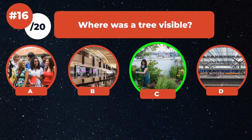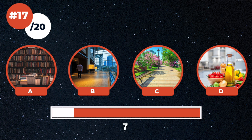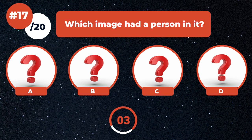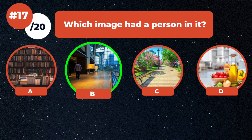It's a green oasis in the sky. Each place tells a different story. What will you remember? A vintage bookstore, a modern hotel lobby, a city park, a kitchen with baking ingredients. Which image had a person in it? The answer is B, the hotel lobby, where someone is always ready to greet you.